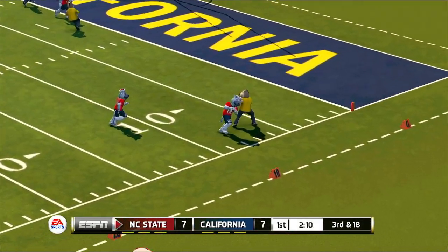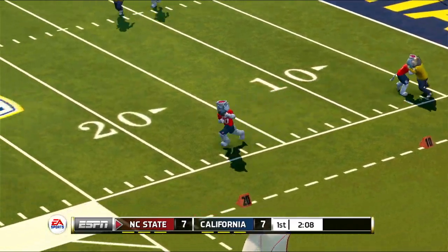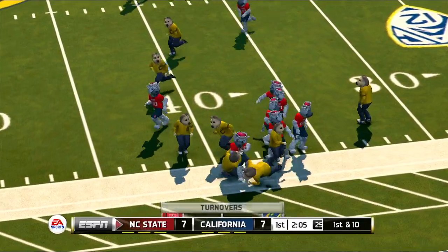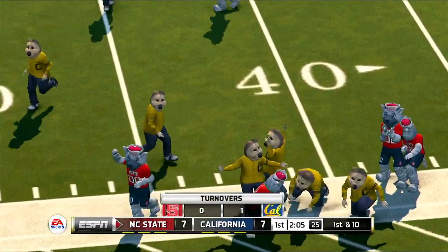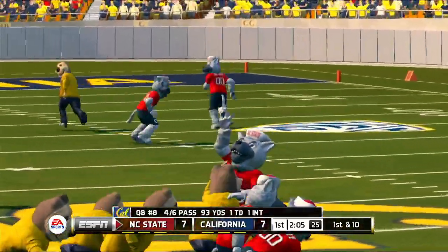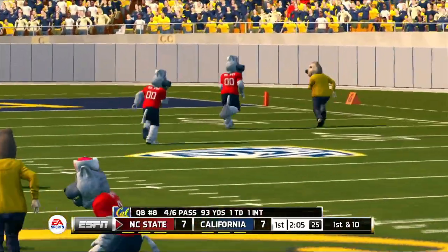He goes up, picked off. And they'll return this one all the way. He didn't throw it away under pressure, and it really cost him. It sure did. He saw that he was going to get hit and just threw one up for grabs. He's got to learn to take the sack.